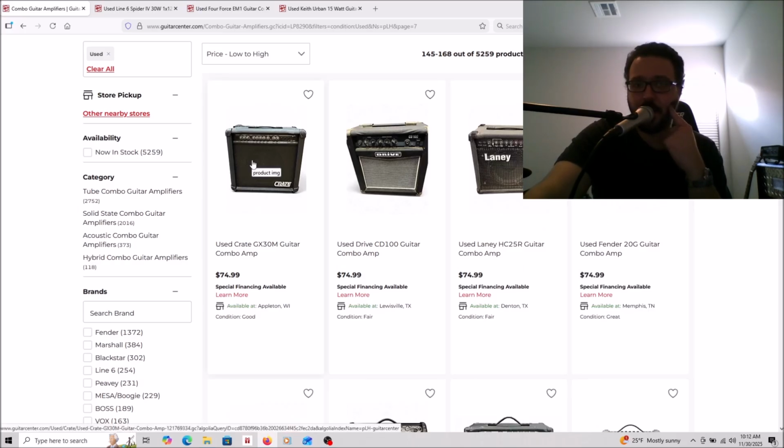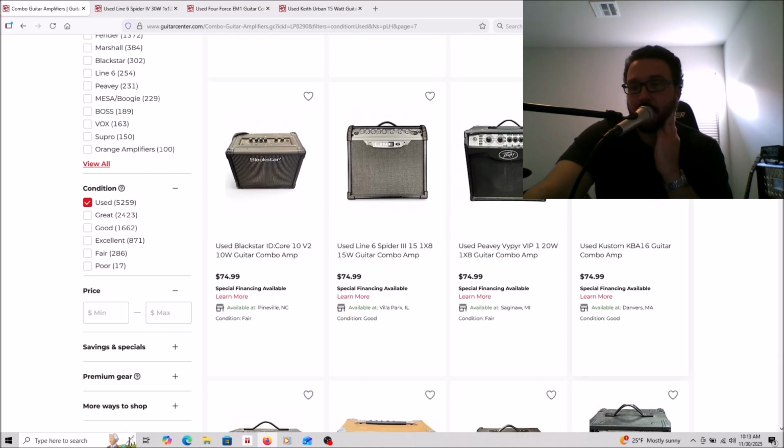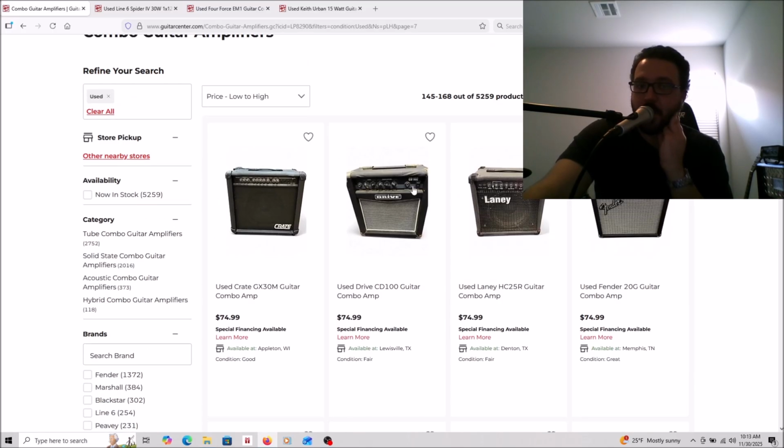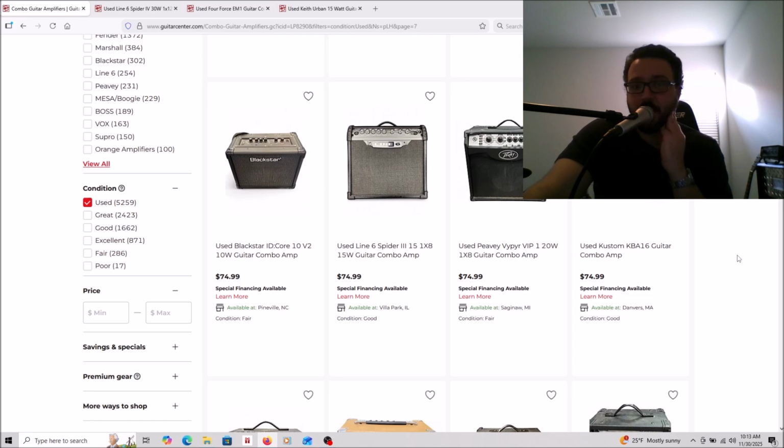Here we go. We got a Crate that looks to be in decent shape and a Laney. So these are two old school solid state brands that are obviously reliable, because these amps are probably from the 90s, both of these, and they're probably going to keep running for another 20 or 30 years beyond. But they don't do anything for me tonally, so I'm not going to look at those. Or a Custom, for example, it's another one. So actually, we're getting into some good, borderline vintage stuff here, that if you wanted to have one of these brands, you can actually start to find them at $75. So that's good to know.